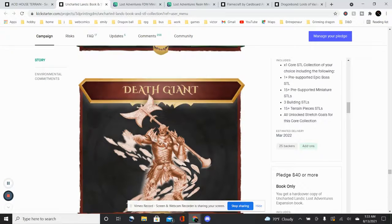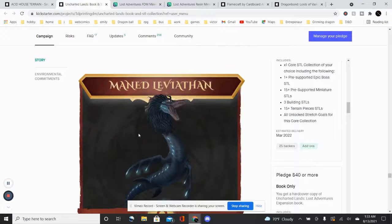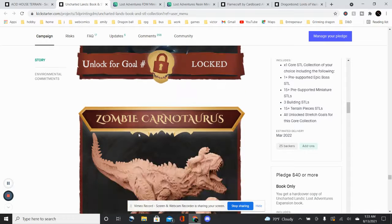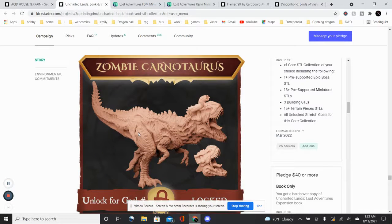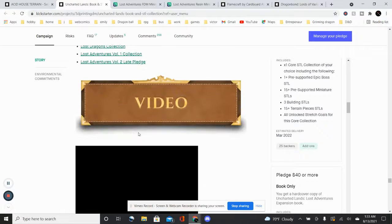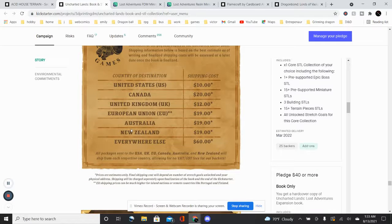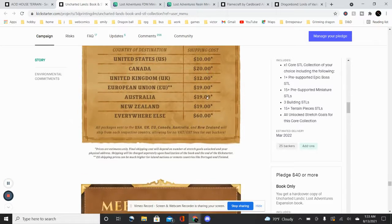So, spoke too soon. Got some death giants, a giant werewolf to unlock. Yeah, just keep going, man. Zombie Carnotaur or T-Rex, just whatever head you want to use. But definitely killing it with these add-ons now. Shipping's not too bad if you live in the United States, a little bit more expensive for Canada and across the seas here, okay?